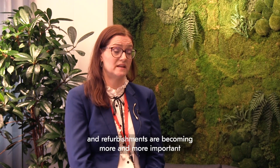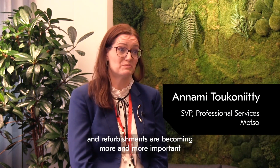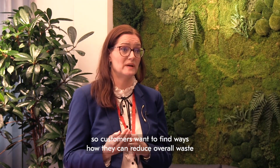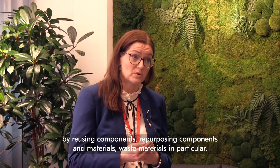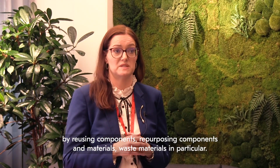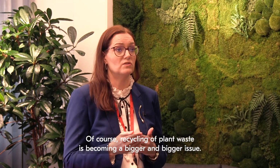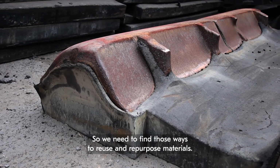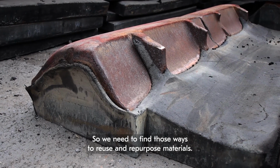Definitely recycling and refurbishments are becoming more and more important. So customers want to find ways how they can reduce overall waste by reusing components, repurposing components and materials, waste materials in particular. Of course, recycling of land waste is becoming a bigger and bigger issue, so we need to find those ways to reuse and repurpose materials.